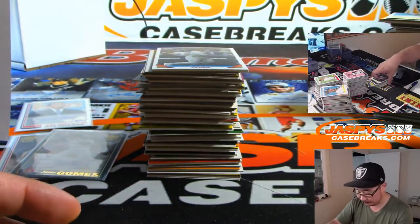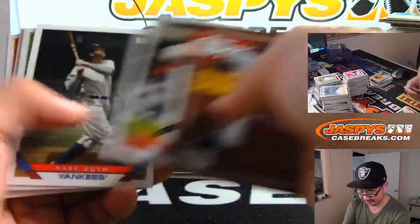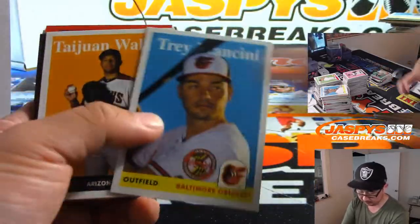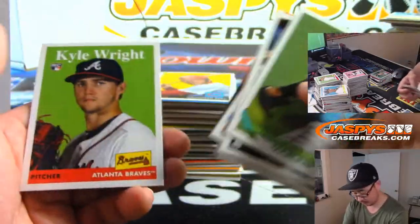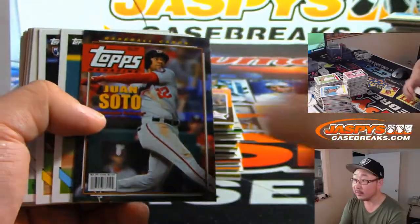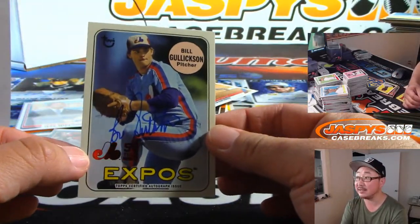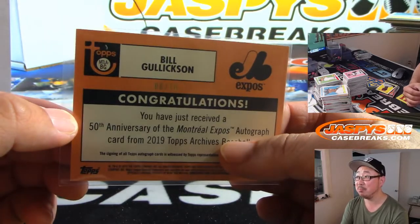There's the facsimile right there. Yeah, I don't think Rick Monday's allowed to go back to Montreal anymore after that one. And there is our third autograph, Bill Gullickson. Another Bill Gullickson. Chris Garosa, you're starting your Bill Gullickson PC. That one's out of 10. Nice.